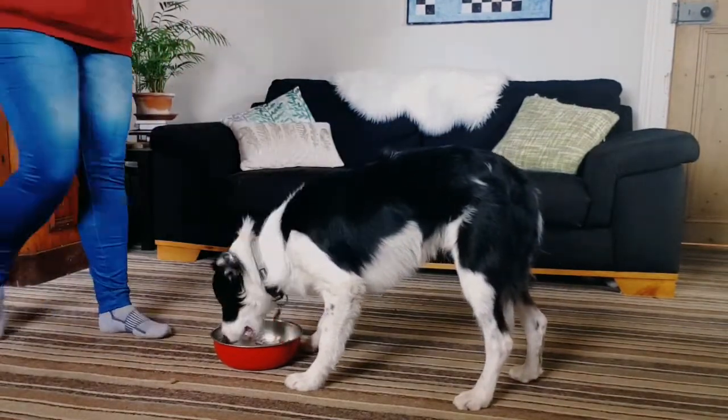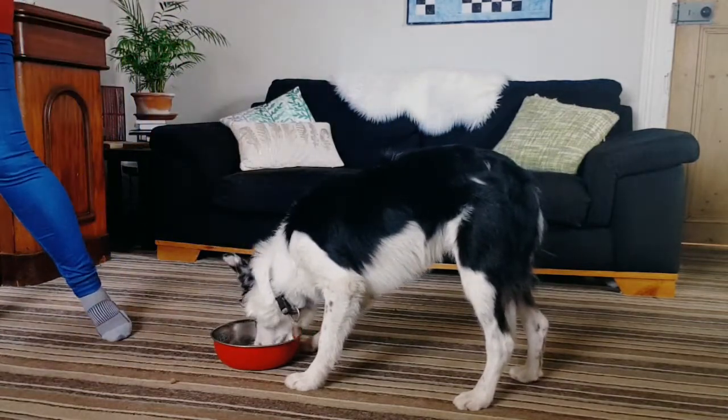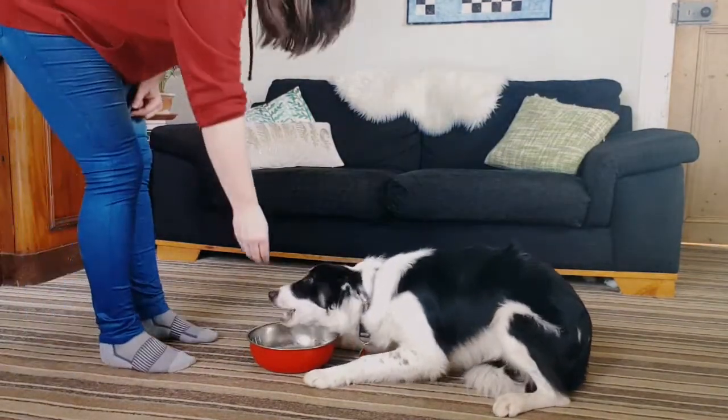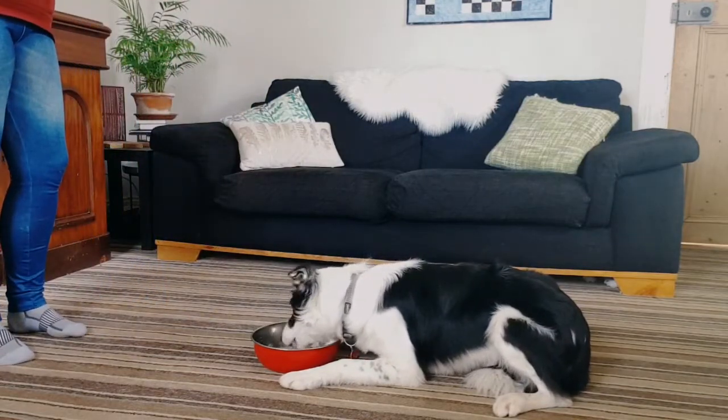So I just need to work with him until we can change that, until he realizes that me coming towards his bowl means that good things are happening. So now I'm going to start upping the ante and use slightly higher value treats than I was using before. He still seems okay when I'm coming towards his bowl, which is great.